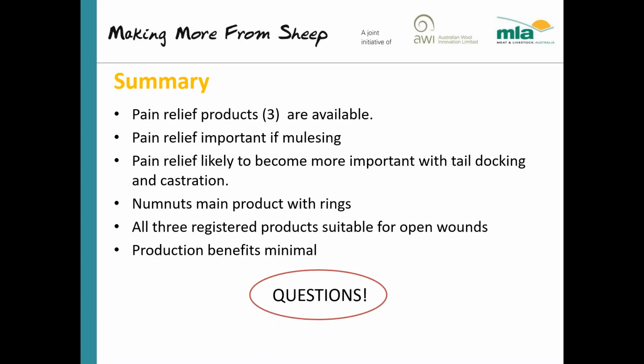And what's been concluded is that the products that are available for pain relief at present aren't effective in reducing pain associated with liquid nitrogen. And as a result of that, I understand that AWI at least are not pursuing liquid nitrogen as an alternative to mulesing from this point onwards. Whether it's developed independent of AWI, I'm not aware of it, but I think that's the state of play with it. So it's quite difficult.